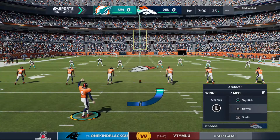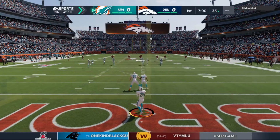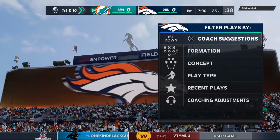McManus to kick off for Denver. The winner here goes to the Super Bowl, and we'll know soon enough which team that'll be as we are underway in the AFC title game. And this will go as a touchback, and they will begin things at the 25.